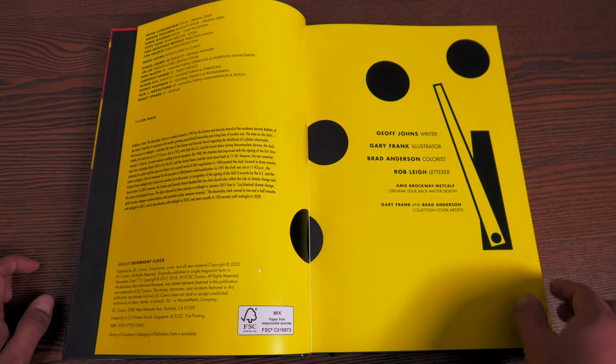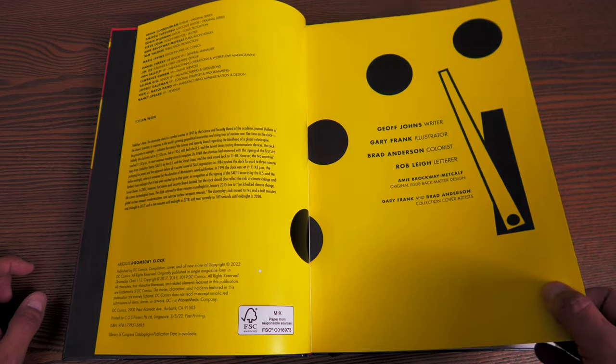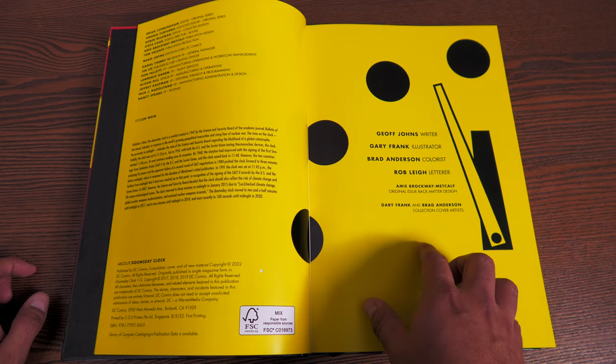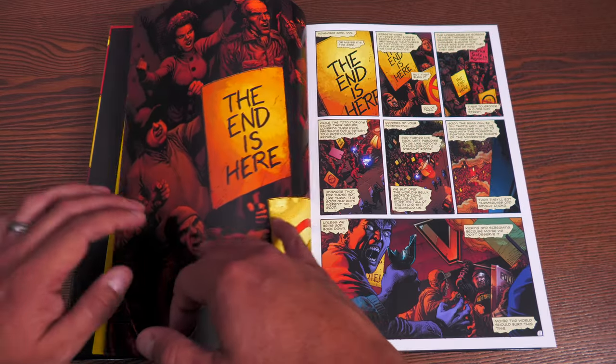Here's all the credits: Geoff Johns, Gary Frank, Brad Anderson, Rob Leigh. Those are the original creators of this, and then you have the original issue back matter design. That's Amy Brockway Metcalf, and then Gary Frank and Brad Anderson doing the collection cover.